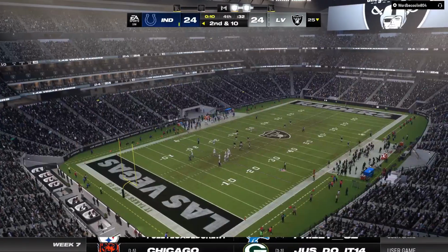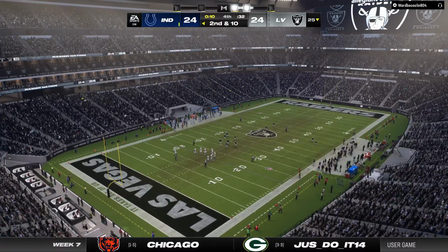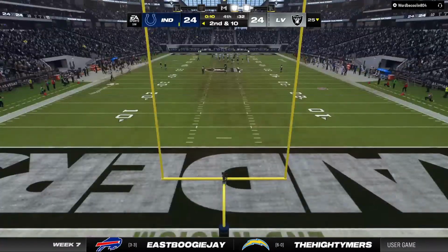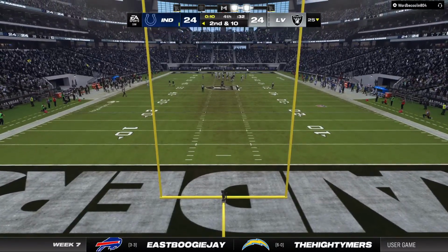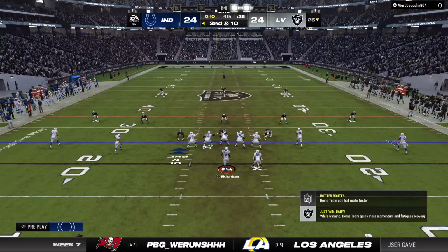Oh, man, late in the tight ball game, every play so critical. You feel like you've got to find a way to come up with that football. That was put in a great spot, but it just didn't want to stick in his hands. That's a big letdown. They'll try again here. 2nd and 10.